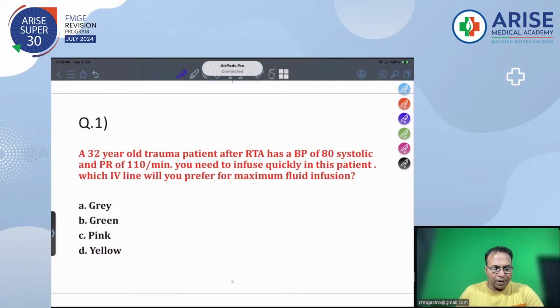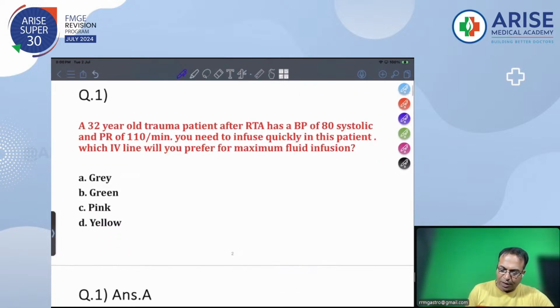First question: a 32-year-old trauma patient after RTA has a BP of 80 systolic and pulse rate of 110. You need to infuse quickly in this patient. Which IV line will you prefer for maximum IV fluid? So, there are various colors of vent flanks. You would have seen this question already.